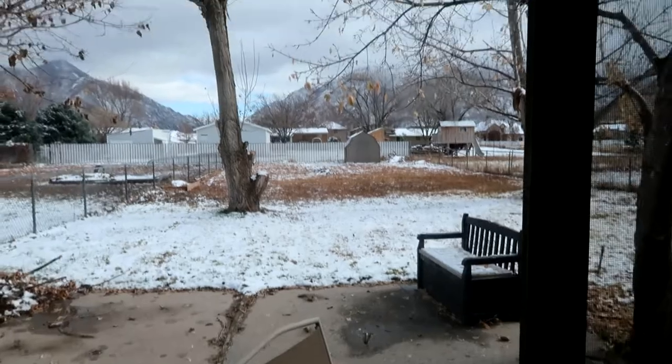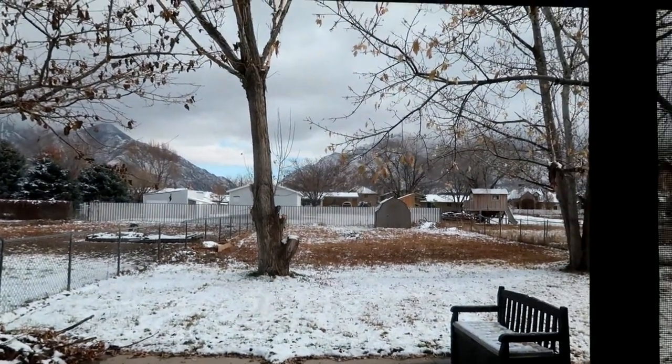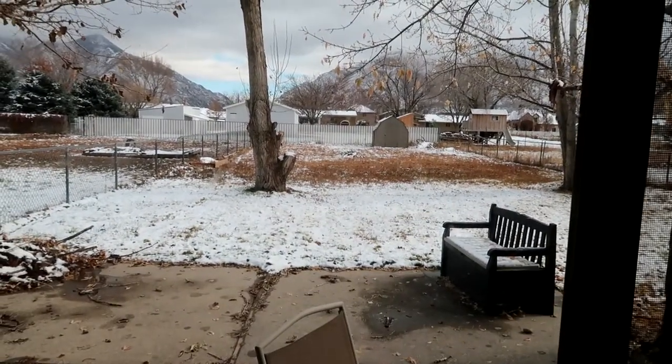We got a snowstorm that happened. I'll show you guys what it looks like. Look at that, we got some snow. The mountains are all covered and frosted and there's still clouds up in it. But that's nice looking, right? I think it looks pretty good. I mean, I hate driving in the snow. If I'm going to be completely honest, I hate driving in the snow.